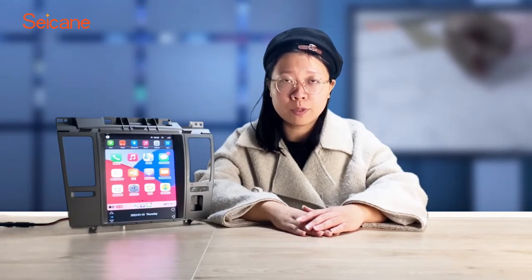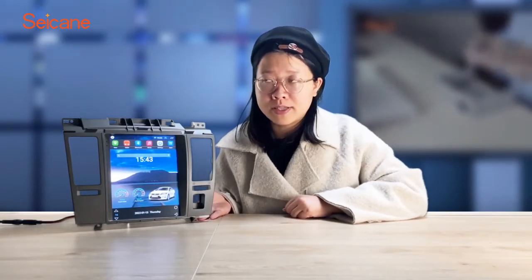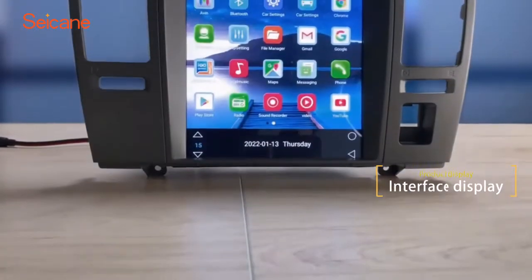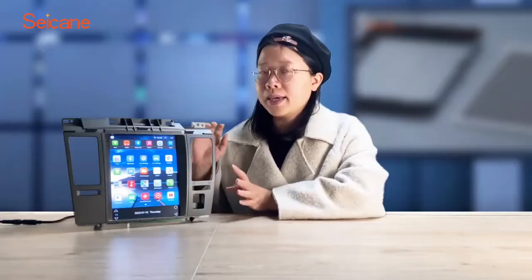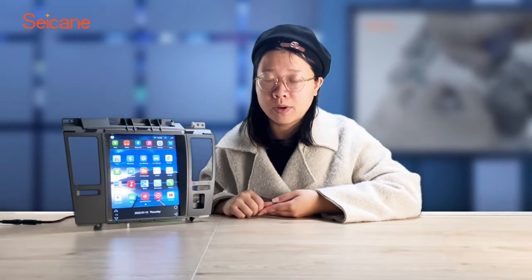In this video, I'm going to introduce one of our popular car stereos to you. This is the H7625 new receiver. It's a double-decker audio system that can fit the 2008 to 2011 Nissan Tiida LHD. It has a 9.7-inch touchscreen display, which is very similar to the one you find on your iPhone.